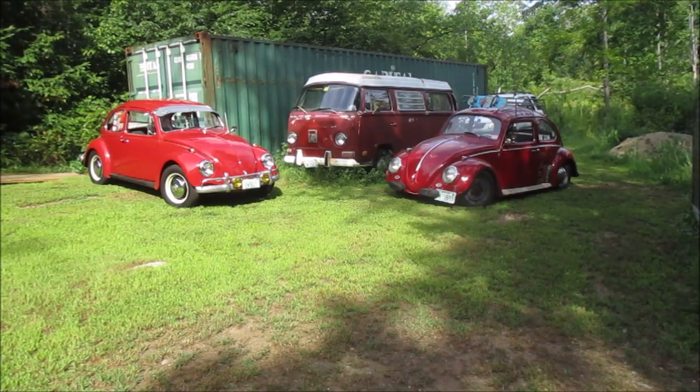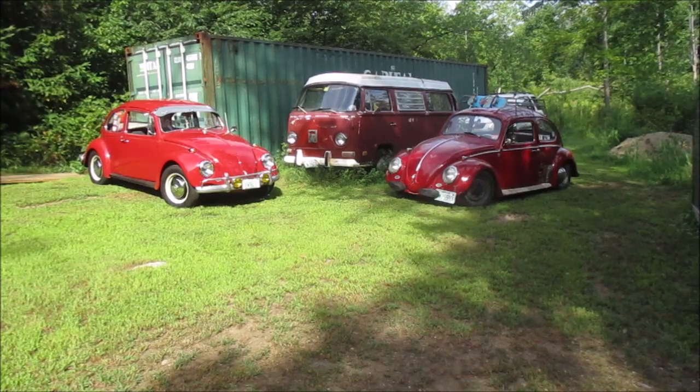I've been driving the 64 as soon as I could get shoes back on my feet. I've been driving the 64 predominantly and using Ruby the 67 as my Sunday driver. The home restoration project is about 90% complete right now. So we've still got a little bit of a wood shop going on in the garage, but we do keep one bay open for the Volkswagens.